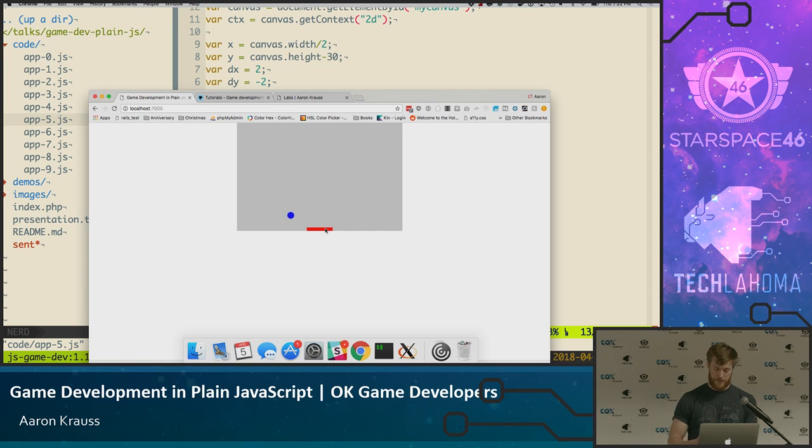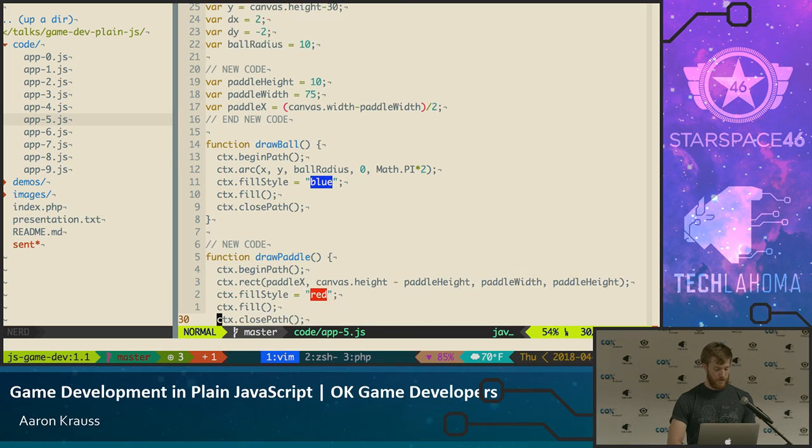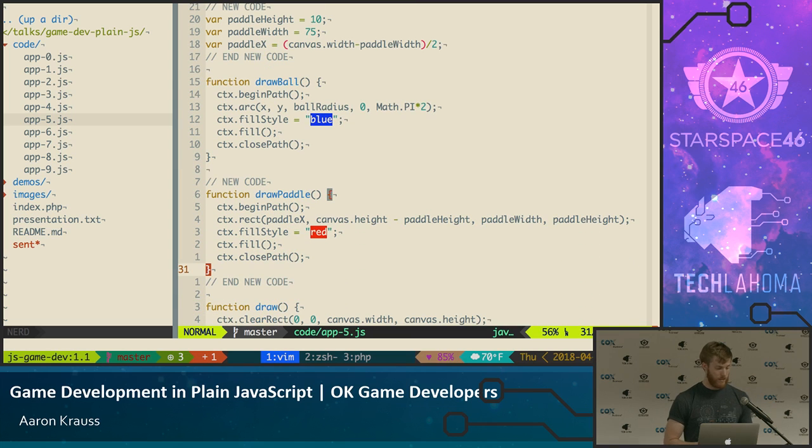I haven't even shown how we're drawing this paddle yet. Let's do that. Okay, so going on down, just like we have a draw ball function, we have a draw paddle function. It looks pretty much identical. In fact, it is, except instead of drawing an arc, we're drawing a rectangle, which is a little bit easier than an arc. Kind of like how we cleared the rectangle at the beginning of our draw function, there at the bottom of the screen.